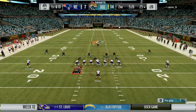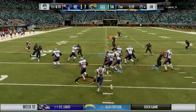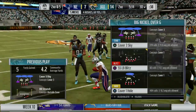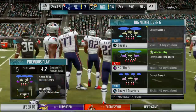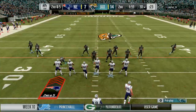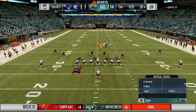This drive starts out on the ground with Michel, and he'll go down right at the 30-yard line. Give him 5 on the carry there, and it'll be second down. Partner, I think from our experience together, we have learned that most offensive coordinators are going to tell you, if I'm going to run the football on first down, I've got to get at least 4 yards. They got 5 here. They've got to feel pretty good about that one.